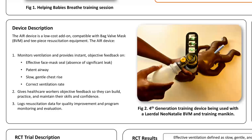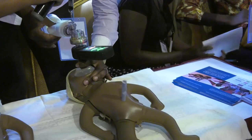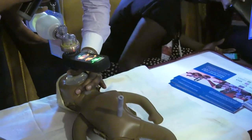I will do a demo as if I were trying to ventilate this mannequin. It has traffic lights, the reds and the greens. If you're seeing green, you are doing the right job. If you have red, that's a sign you're not doing so well and you need to improve. So if I start to bag this mannequin, all you need to see is a gentle chest rise.